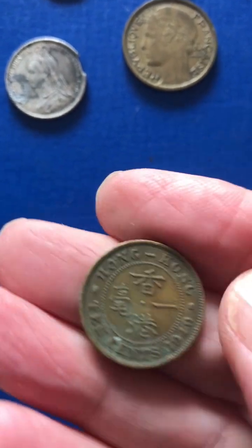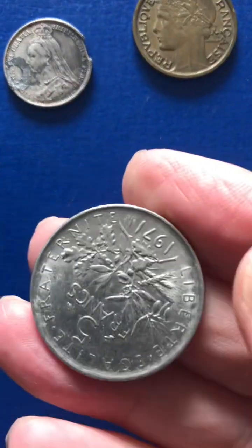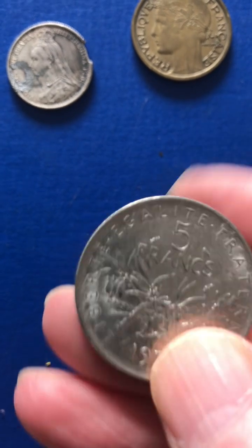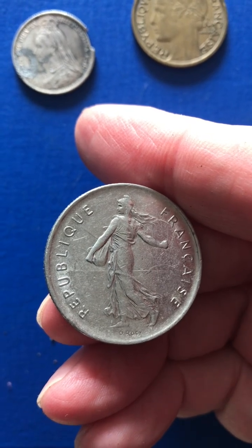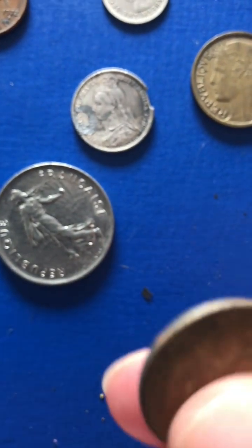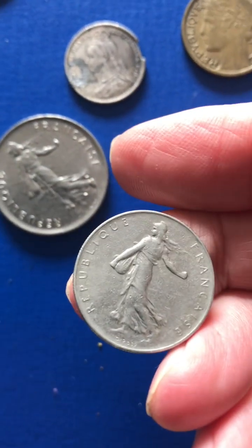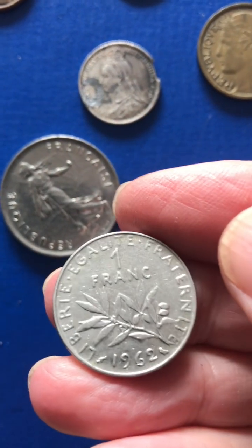This is going to be Hong Kong, surely. Yes. Yes, it is. Hong Kong. 1971, 5 francs. La Semeuse, the sower. That's a lovely coin. What is this? Republic of Deutschland. 10 Pfennig. So we get a nice little collection of Pfennigs here. More sower. La Semeuse. They also have them on the stamps over there. This is a 1 franc.